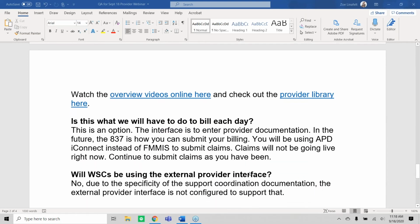The question: is this what we will have to do to bill each day? This is just an option. The interface is to enter provider documentation. In the future, the 837 is how you can submit your billing. You'll be using APD iConnect instead of FIMS to submit claims. Claims will not be going live right now, so continue to submit claims as you have been.